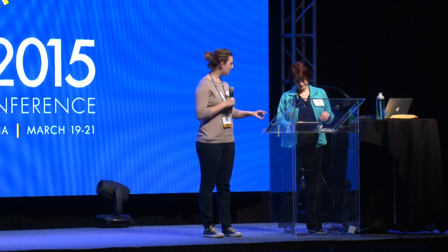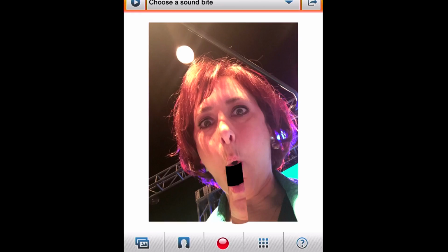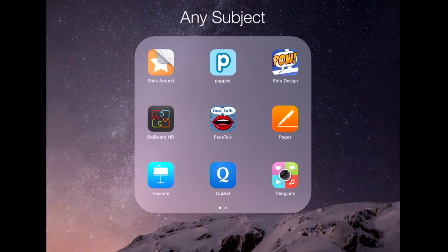So FaceTalk. Have any of you used Blabberize? All right, this is an app that does something similar. So with FaceTalk, you basically make a little shape of your mouth, and then you can talk. You can do autobiographies with this from the point of view of animals, so you can be a cow, saying I'm a really attractive cow, and we're going to be eating grass.